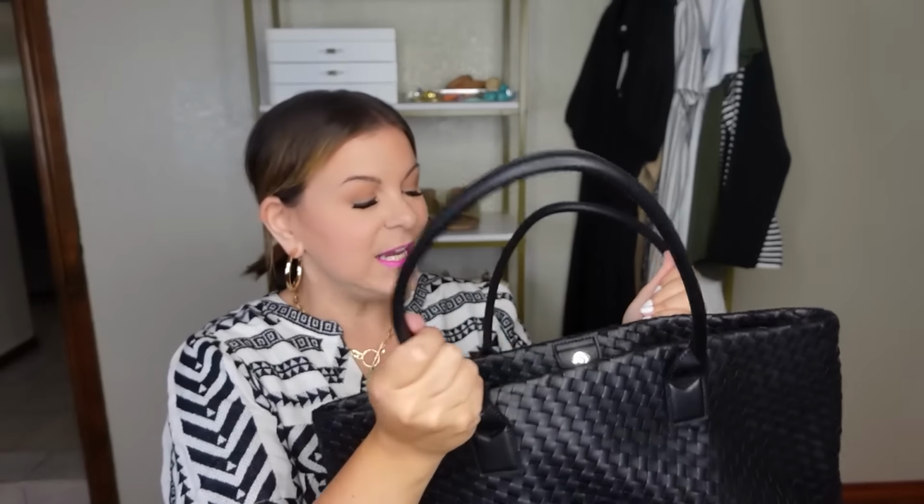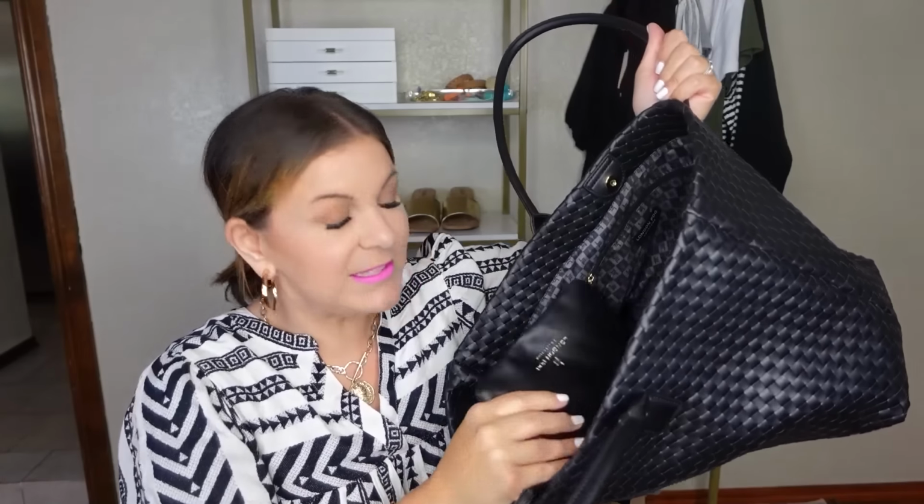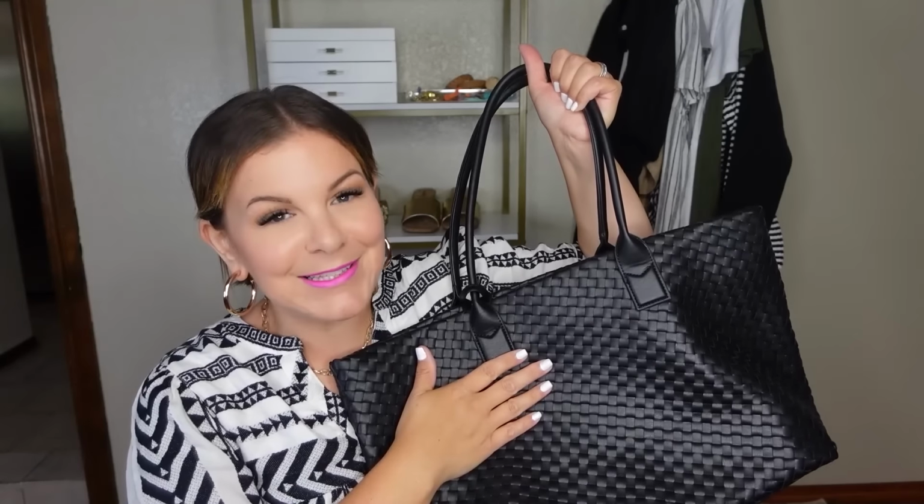This thing holds a ton. It has a lining inside. It has some pockets. This is London Fog, and it comes with a little zipper bag. So if you love the look of these types of bags, but you have not wanted to pay an exorbitant price for them, this is your bag. Black goes with everything. Always classic, always chic.